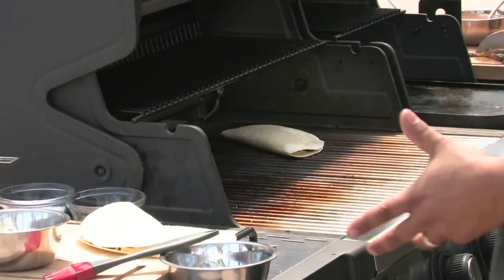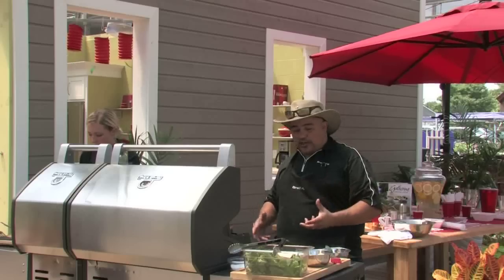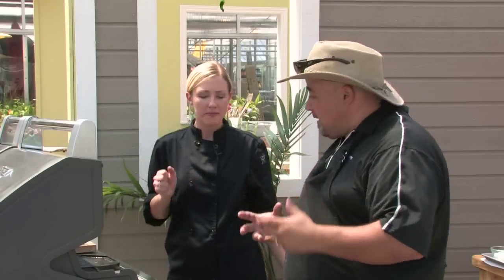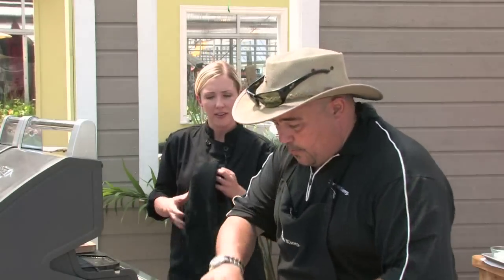And you can make it your own. You don't have to use Swiss cheese. You can use any kind of cheese that melts nicely, a Gouda or a mozzarella. If you want to put arugula, it has a nice bite and a nice nutty flavor to it. Here you go. Thank you. I'm going to put some oil on this side.